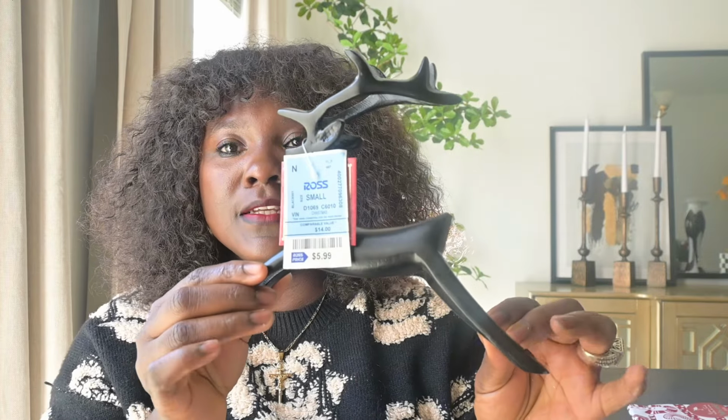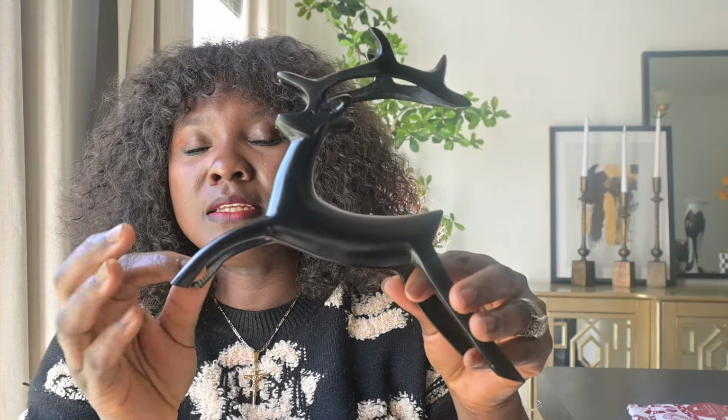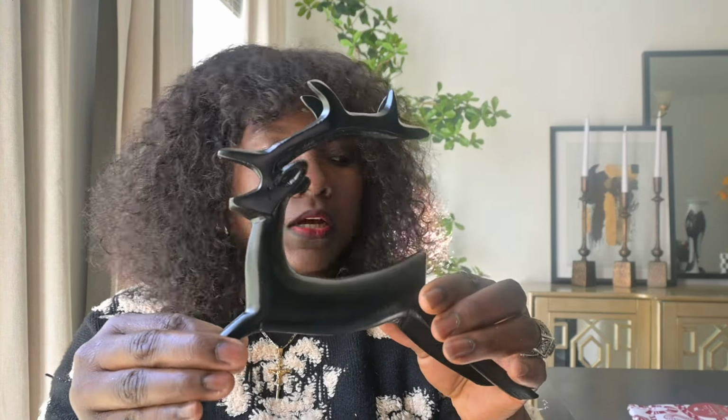Another thing I was able to find from Ross again are these beautiful little deer. This is how they look. Hold on, let me cut the tag. This is how they look. And this identical little deer comes in different colors. They have the burgundy, the black, and the white. But I was able to pick two of the colors. I picked up the burgundy and the black.